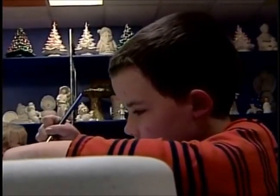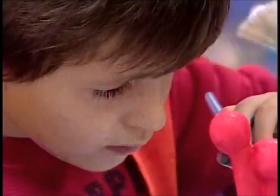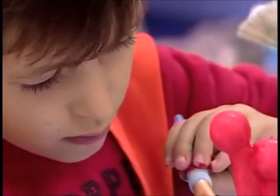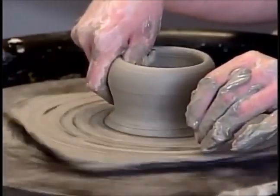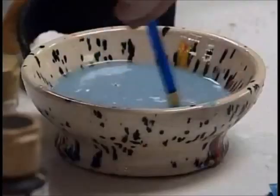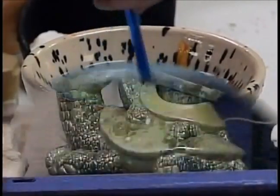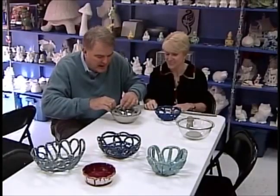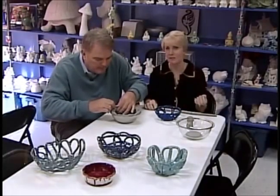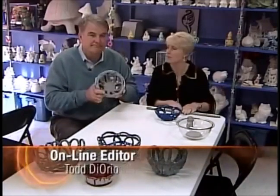So if you have a little extra time, spin on up to Laconia, where you can put your creative juices to work. Art Escape in Laconia. They do birthday parties, holiday parties, you name it. It's a fun place to be creative with the kids. You should check it out.